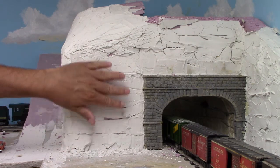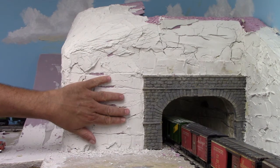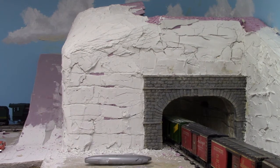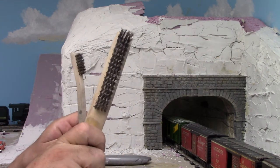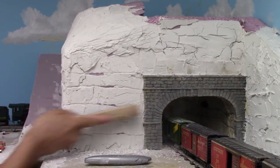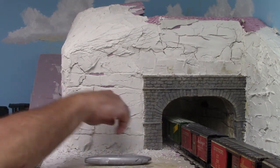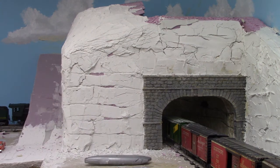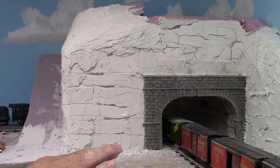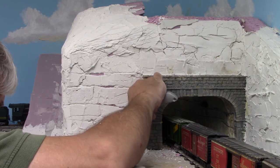And then when I'm satisfied with the cracks, then I take a wire brush and I brush the surface. These are the wire brushes I use. And I just rub it on the surface. Now this is sticking out. I don't really like it, and it's not being affected by the brush. I'll take my utility knife and just cut it away.